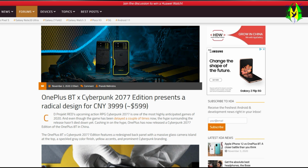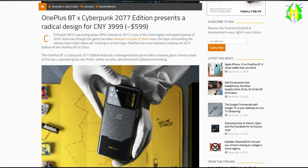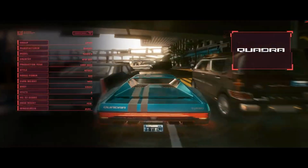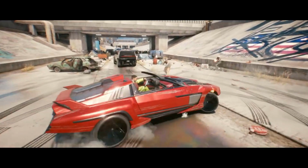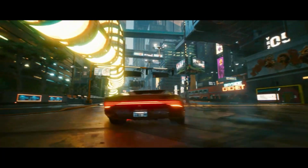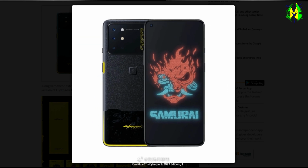Over on XDA-developers in the forums, I don't want to butcher this guy's name. This guy is the author of it. He put the story up there. OnePlus 8T has the 2077 Cyberpunk edition. Radical design. So it's stating the same price. Basically, it's the same story. They're coming up with an anticipated game. They talk about how it's delayed. One thing I noticed here, though, on XDA, they had more pictures as to what the phone looks like.